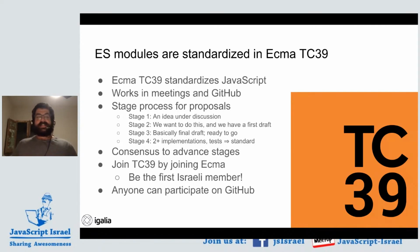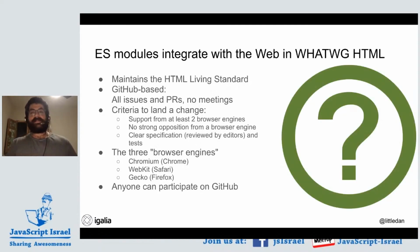So proposals in TC39 advance by consensus. The committee comes to consensus on a proposal meeting the requirements for the next stage and being something that we want to add to JavaScript. So you can join TC39 by joining ECMA. We unfortunately don't have any member organizations from Israeli companies or organizations, and it would be great to get more involvement there. But whether you're a member or not, everyone can participate in GitHub.